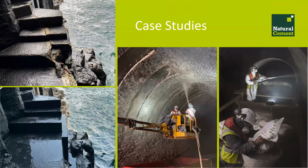And the one on the top left and the bottom left, you can see, this was a project carried out in the middle of last year. This is a good example, really, of how sometimes we can get approached by contractors with specific problems, and we can come up with a tailored solution rather than just looking for an off-the-shelf product. So this was some repairs that were carried out on a Scottish nature reserve.